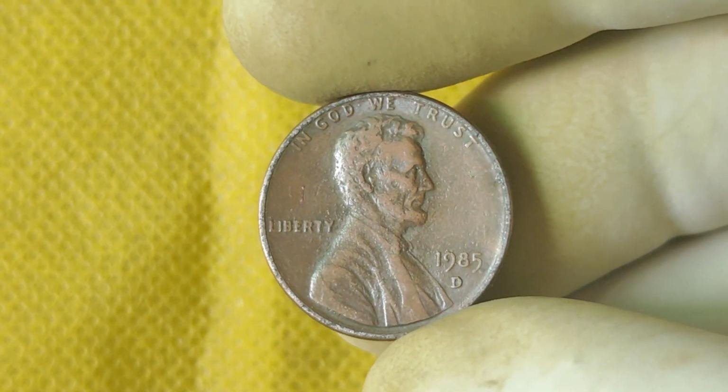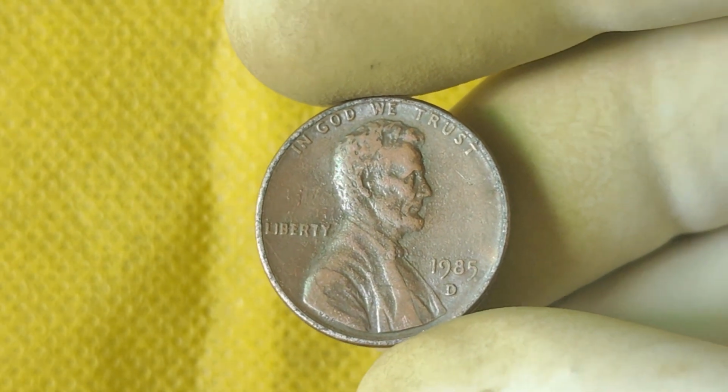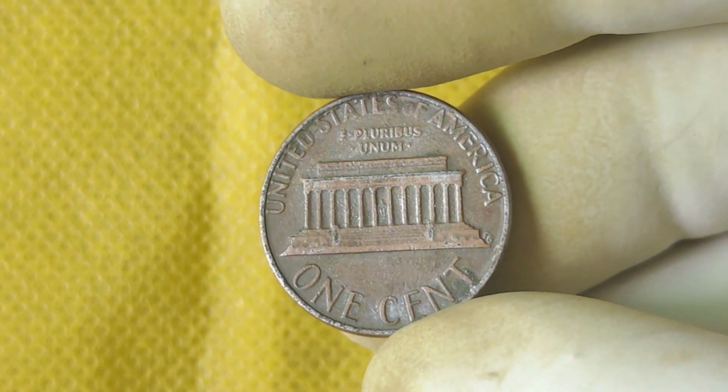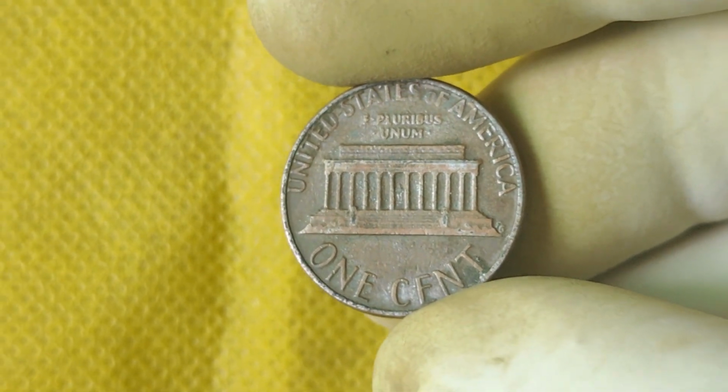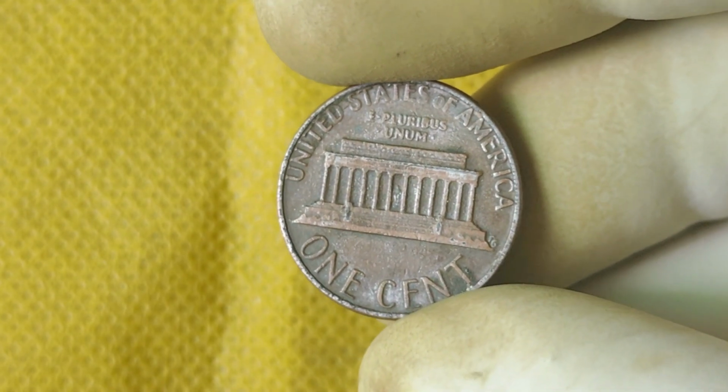If you happen to have an uncirculated 1985 D penny, its value could range from $1 to $3, depending on the grade. Coins graded as MS65 or higher may fetch between $5 to $10 or more. Now, here's where things get really exciting.